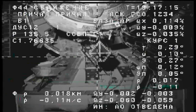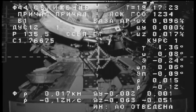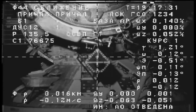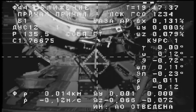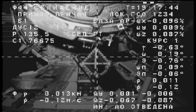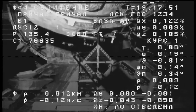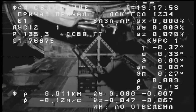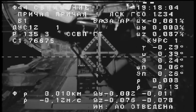Target crosshairs are aligned. Alignment of target center and center of video monitor. About 6 meters, about 5 meters, half a square lower than the crosshairs. The target is half a square lower. Ready, comp. Copy. Progress almost home. Standing by for contact and capture. Range is 3.